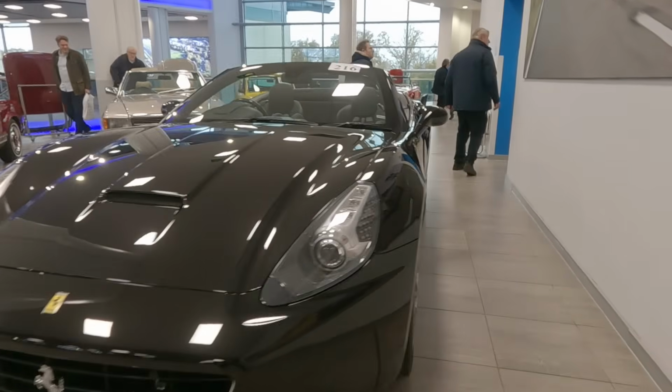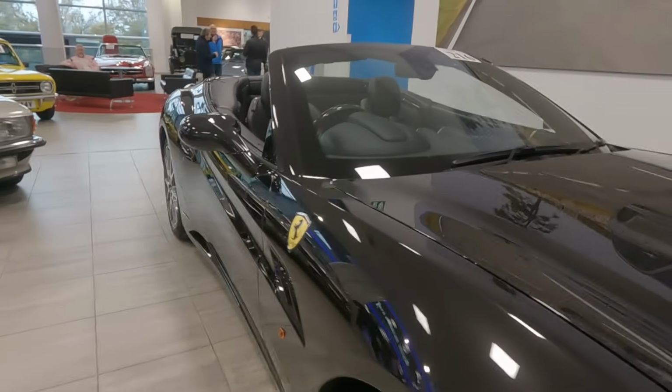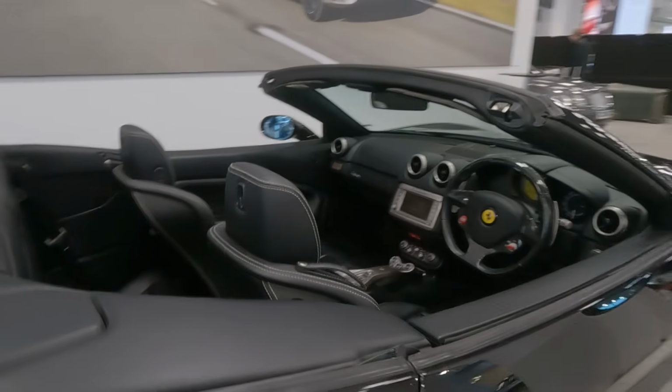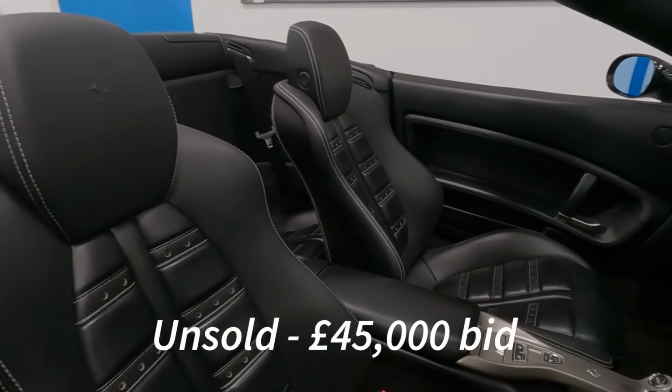And another Ferrari. This one's a California, 2+2, so pretty small seats again back here. Kind of Grand Tourer, and the entry-level Ferrari, first front-engined V8, guided at 58 to 65,000.